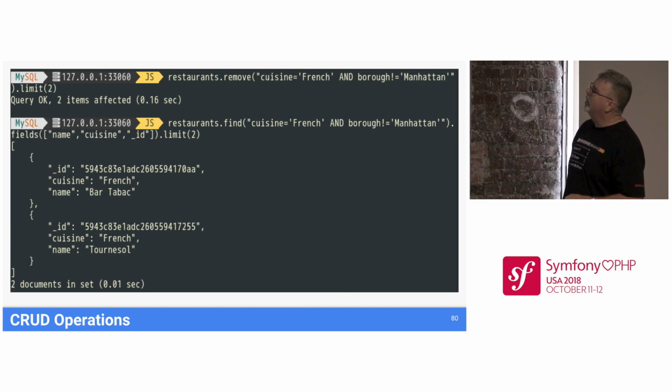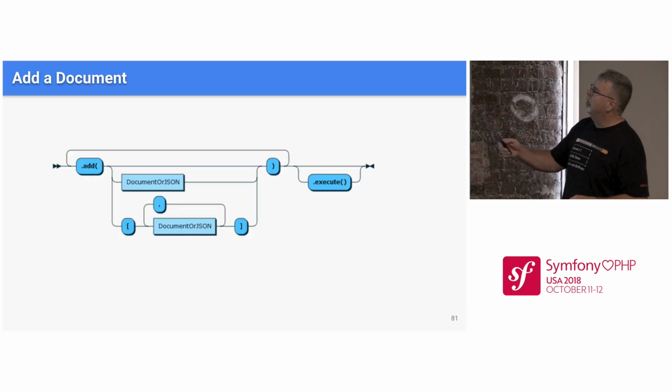Let's see, what are we doing here? That's basically the same thing. I'm not sure why I have that slide in there.